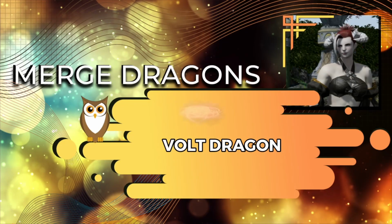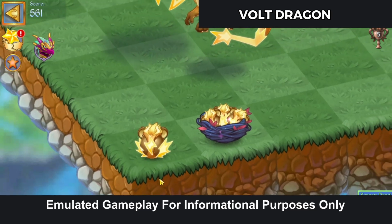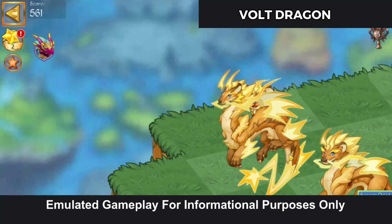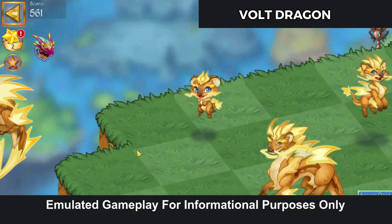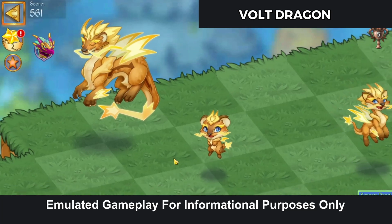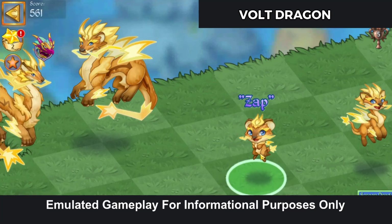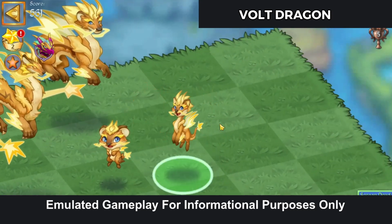Let's go check out the bolt dragon. That's an interesting egg. Is that a bear or is it a mouse? Let's find out. Okay, so definitely looks like a little electric mouse. That mustache he's got are whiskers that are lightning bolts. That's cute. And there's the level two.